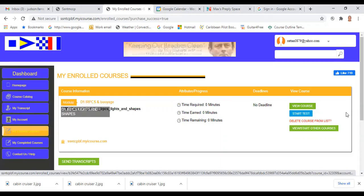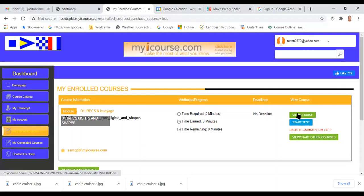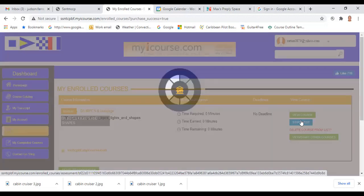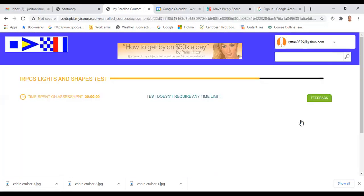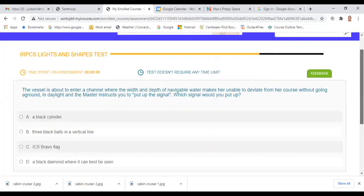So you can do 2 things here. You could jump straight in and start the test, which is not a problem, right? Especially for experienced guys, you're already working as a captain. I have no problem with that. So let's just jump in and see what this test for the first one looks like. Okay, so we have something like this.